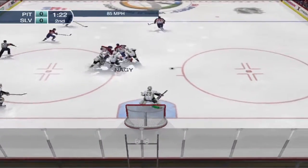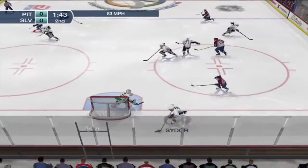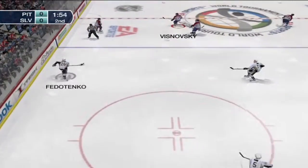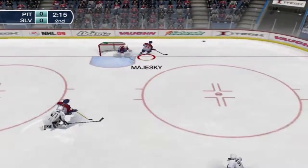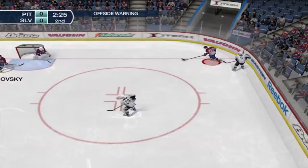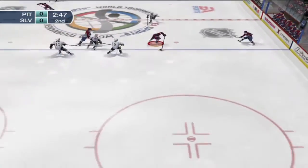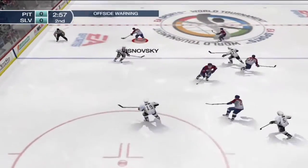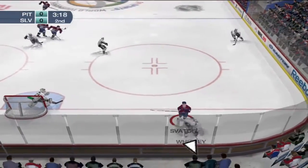You need your goalie to steal a shot or two when you're shorthanded. Slovaks win another draw. Nagy takes control. Just blocked with the net. Taken by Pittsburgh. Up to Fedotenko. Now he carries it to center ice. He dumps it in. Malkin. Puck taken by Whitney.